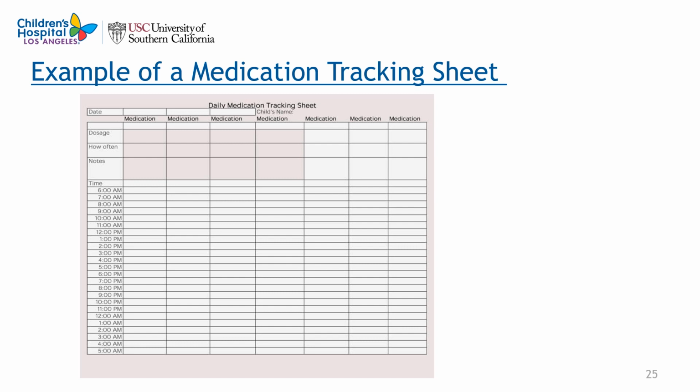Here's an example of a medication tracking sheet that you might want to apply in your own setting. This is a list of references that were used in putting this training session together. And as well, you may want to consult these sites at a later date.